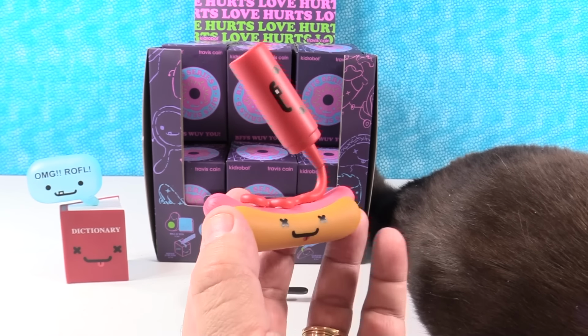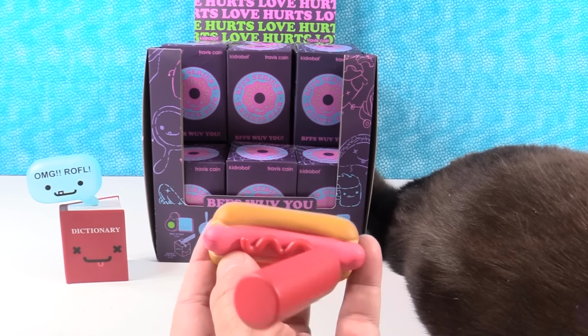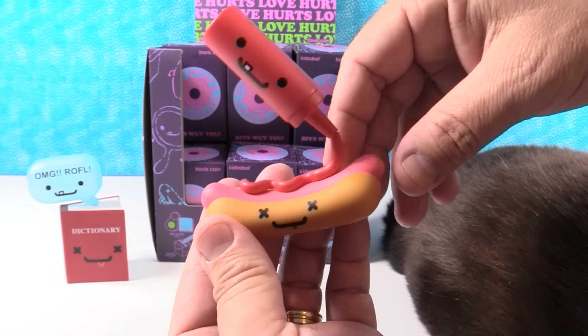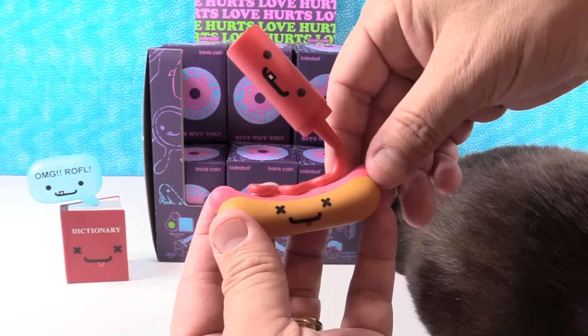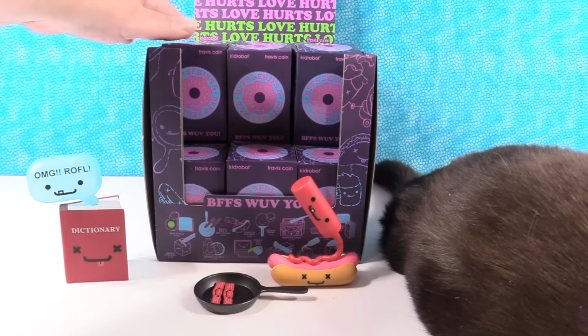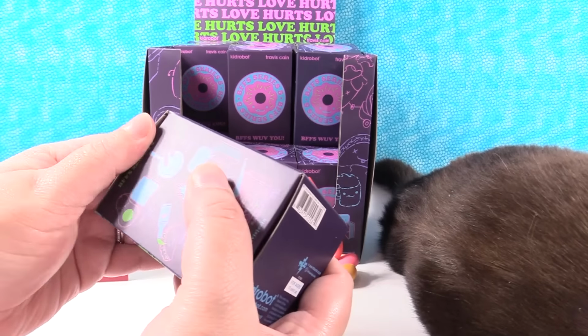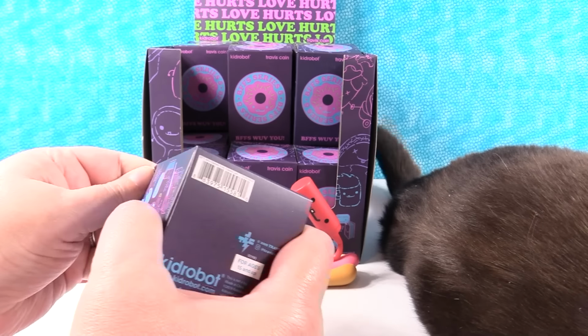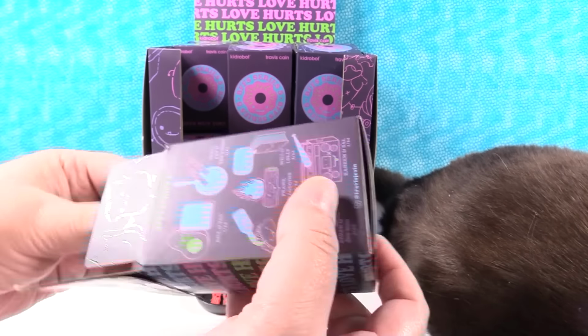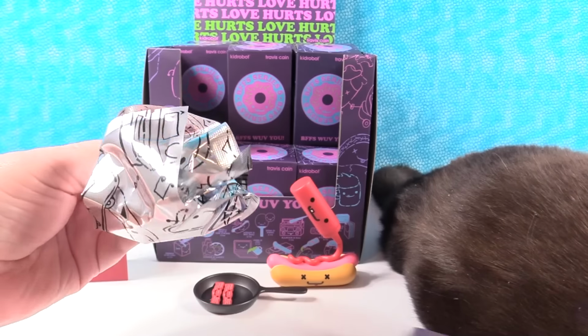That is so clever. Now, this is definitely one for me because I like mustard, onions, and relish on my hot dog. I do not really care for ketchup. Oh, I love ketchup. So, you're killing that hot dog with ketchup. It's awesome. Okay, so I feel like it's been so long since we've seen new BFFs, but this totally is worth the wait. Yes, it is. Here you go.